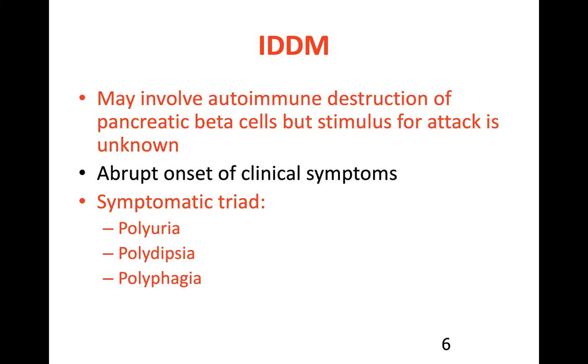And again, ketone bodies that are formed can also contribute to that. So the polyuria, they start going to the bathroom because the glucose is inducing the diuresis. Okay, so that's one thing.